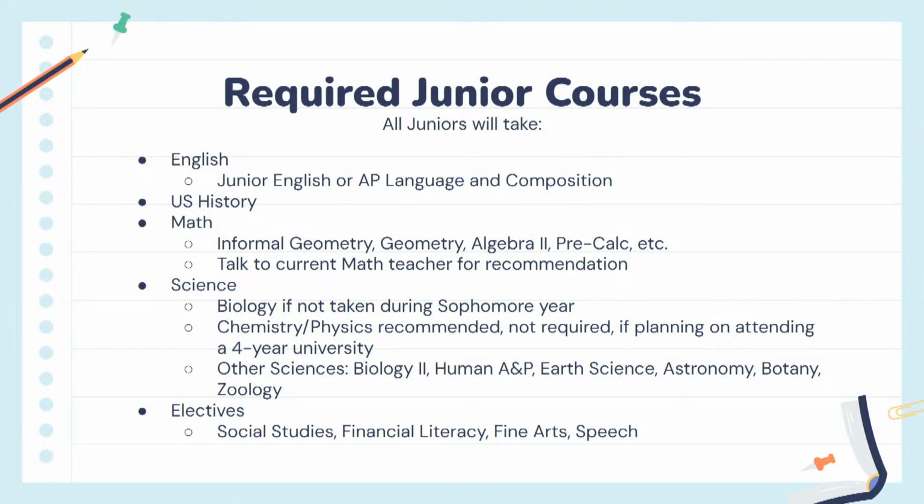Okay. This is where you will choose the classes you want to take next year, okay? You'll make those X's. You guys have already done this once last year when you were preparing for your sophomore year, and you get to do it again for your junior year. So, required for your junior year, you have to take English, okay? We have 4 years of English. You can choose either regular junior English, or if you're on that pre-AP track, you can take AP Language and Composition.